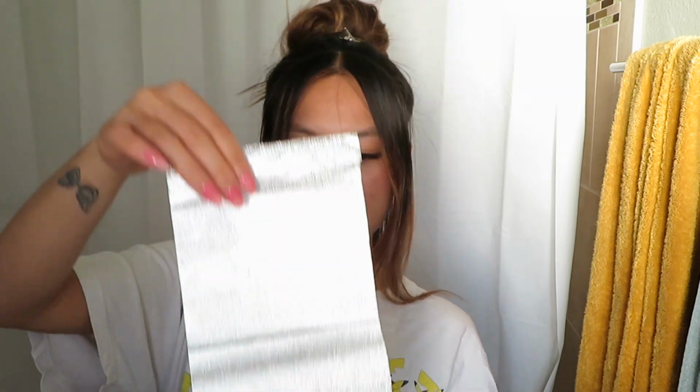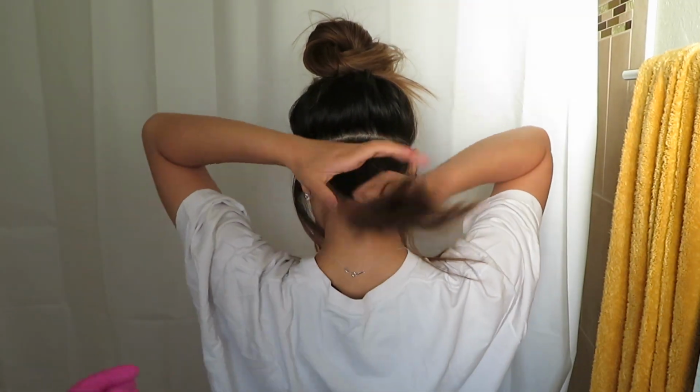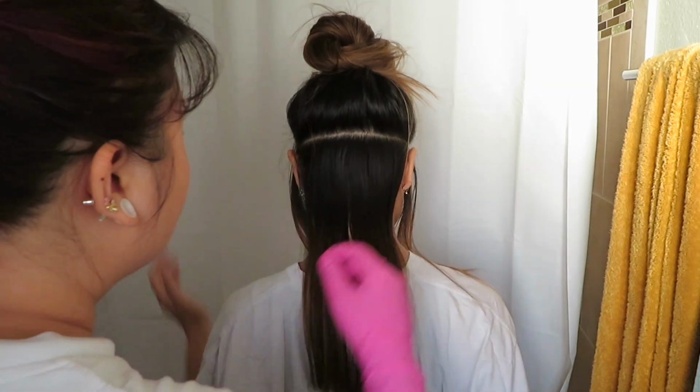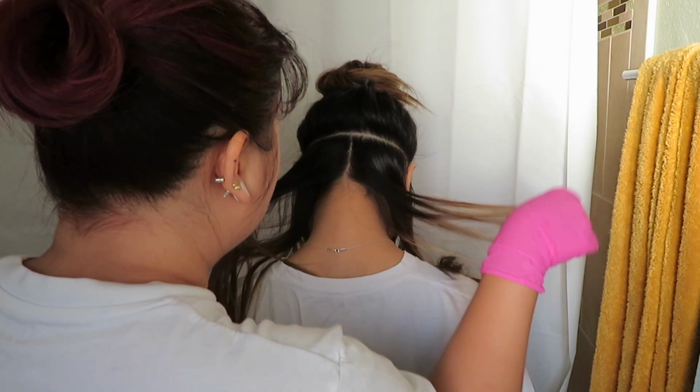For foiling, these are the foils that we're going to be using. These are my favorite foils because they come pre-cut, they're ready to go, and they're super easy to use. For the back part of my hair, I actually got some help from my best friend. There's no way I would be able to dye the back of my head by myself.